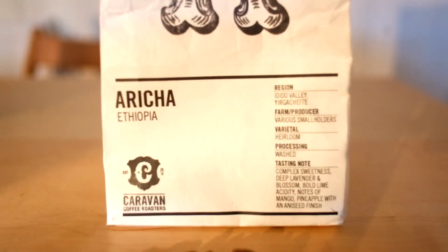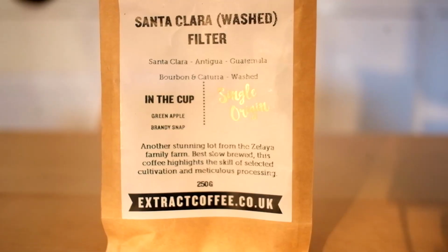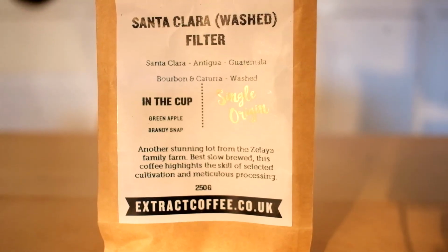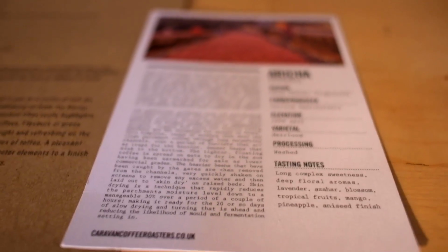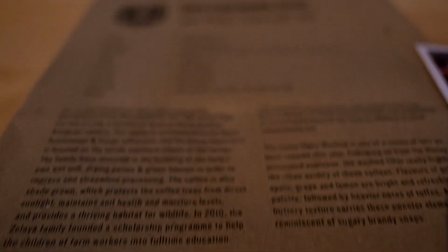And then these two will give you a very different list of information. For one thing, it'll tell you the region, the farm, sometimes the type of beans, the varietal, the processing, that's how the actual coffee beans were extracted from the fruit, and the tasting notes in more detail. There is, of course, even more information, if you want it, on their website and in leaflets, and that is another reason to get into specialty coffee, if you actually want to learn more, the access to the information and the details are there.